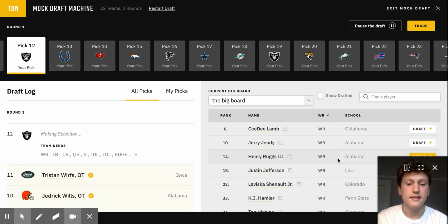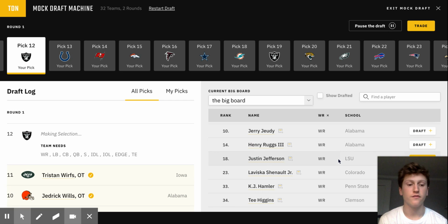And honestly, I feel like they're not even thinking about Jerry Jeudy at this point in the draft. I feel like they have to be thinking about CeeDee Lamb or Henry Ruggs, the two guys that put on shows at the combine. CeeDee showed off his athleticism and catching ability, while Ruggs showed off his insane speed and also his athleticism. He had a sick vertical. There's videos of him going viral of dunking in high school.